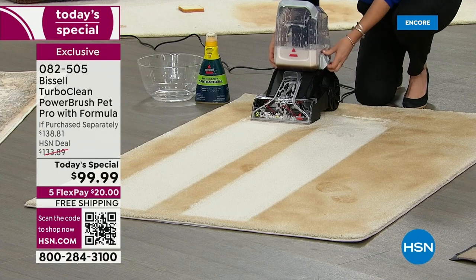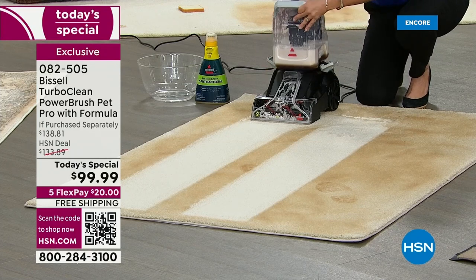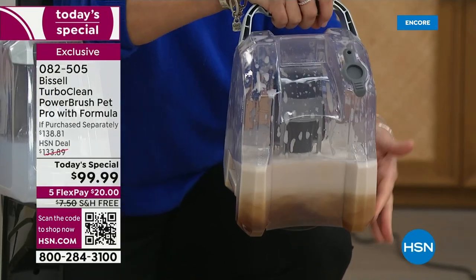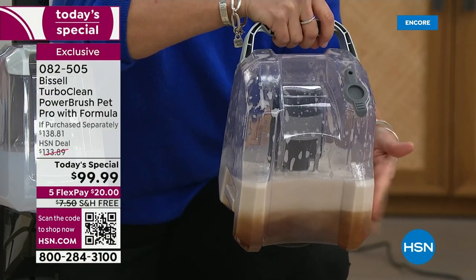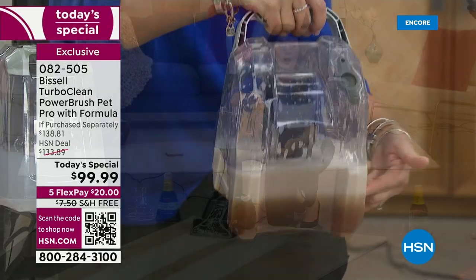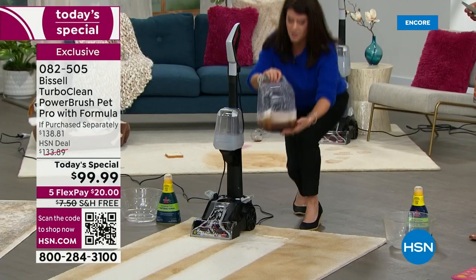But watch what we've got here. You don't put the dirty formula back on your carpet. Look here at the gunk. No matter what, if you can't remember the last time you deep cleaned your carpet, it will almost be darker than this. Now here's the best part, you ready?